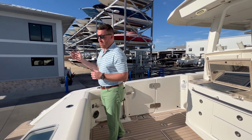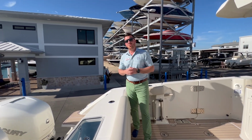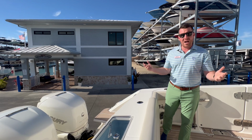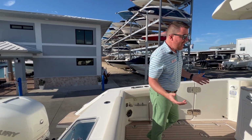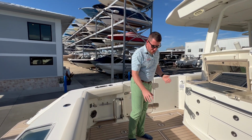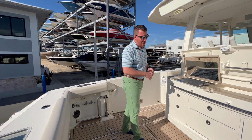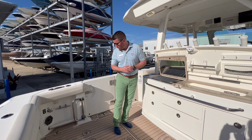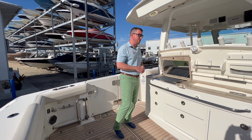This has Mercury 400s. These are the Verados and they are joystick controlled. Gives you everything from autopilot to your Skyhook, everything else you want to know about. This boat also has literally brand fresh SeaDek. Beautiful color, matches the interior, very, very comfortable and cool on your feet. You have to be on board to appreciate this.